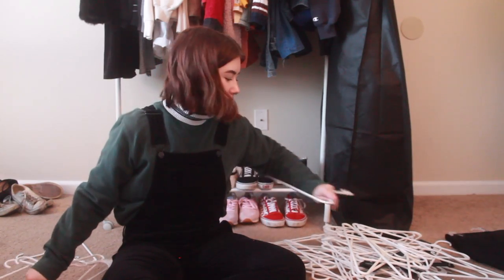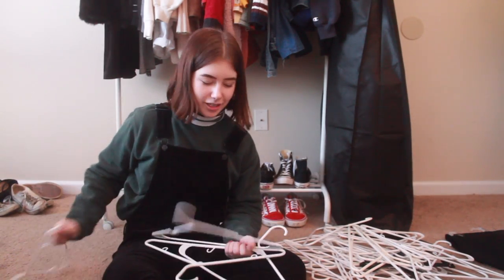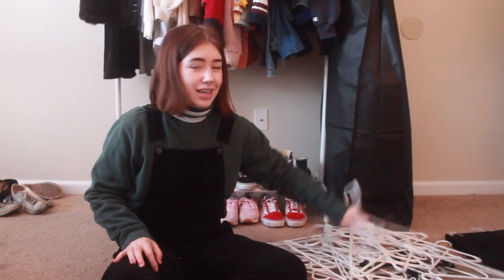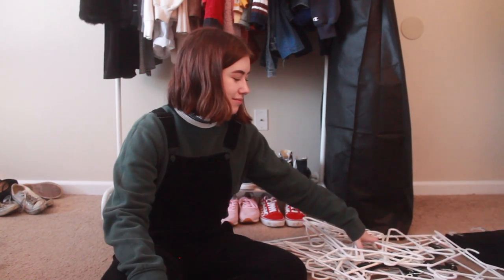I really wish I could live a minimalistic lifestyle because I admire that so much, but I just can't bring myself to do it. I can get rid of this stuff, but I can't get rid of the rest of it. I love it too much, but this is a good start at least.